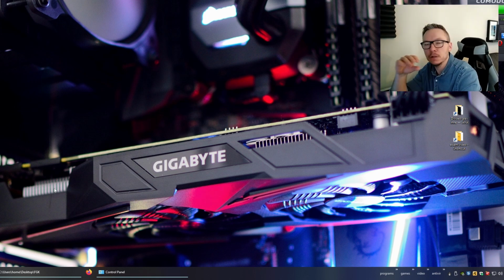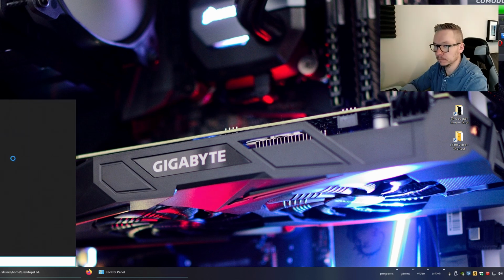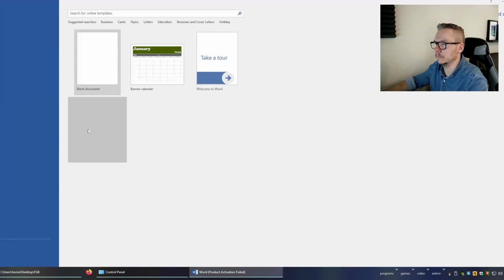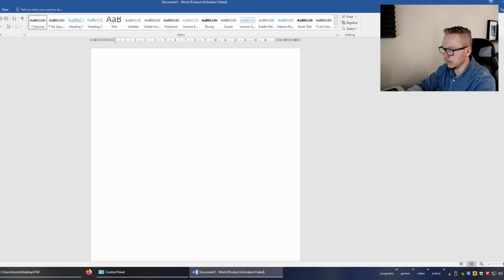Okay guys, let's talk about the shortcuts that you should know, and they are used in many applications. It's like a standard rule. For example, Ctrl Z, Ctrl C, Ctrl V. They are so common now that it doesn't matter really what program you're using. They will probably use the same combination. So, for example, let's open something. Okay, so let's type something.